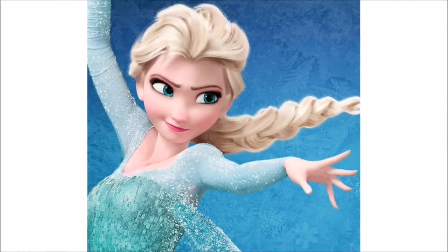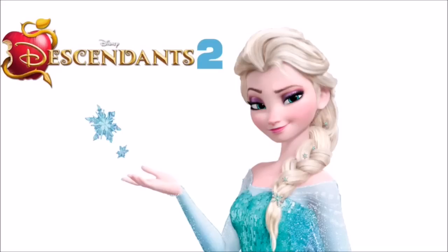Of course, Elsa! I think so far she has the most dolls, toys, movie, everything about her, I think is the most fleshed out so far. You know, what can I say? I love Elsa. Okay, and this is just a question for your viewers.